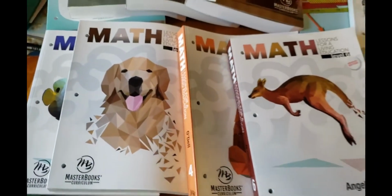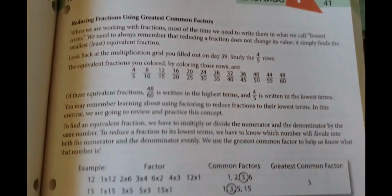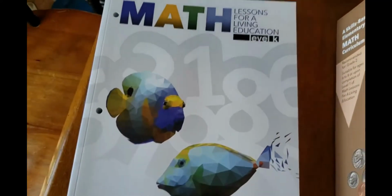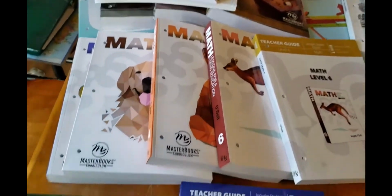And then for Master Books, for math, I have a level 6, and I got it with the level 6 teacher's guide with this one. Like I said, these are open and go. They have the instructions, and then the assignment you do all in there. And then I got a level 4 of the Master Books, level 2, and a level K for my youngest. Loving the Master Books. We love Master Books and Good and the Beautiful. Those are probably my 2 favorite homeschool curriculums.